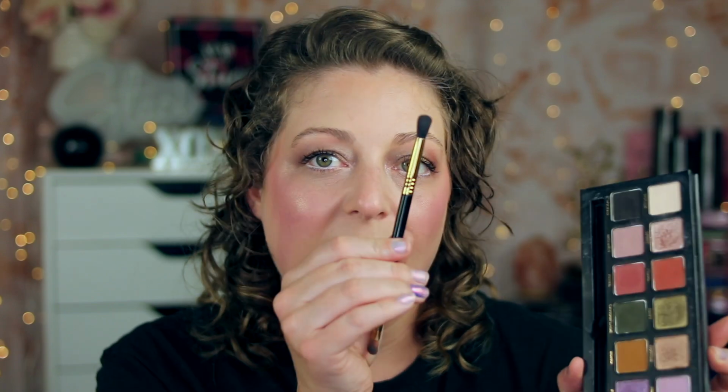And like I said, their eyeshadow palettes actually come with a double-ended brush. On one side, we have the E54 medium sweeper brush, and then you have the E38 on this side. So they actually do come with brushes in their eyeshadow palettes. I'm not sure as of recent if some of their palettes do.